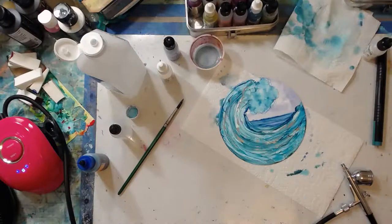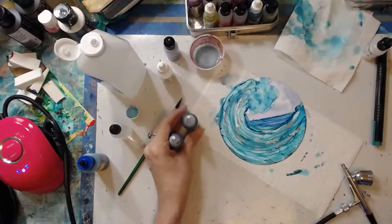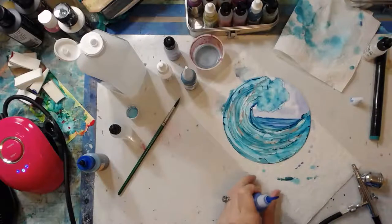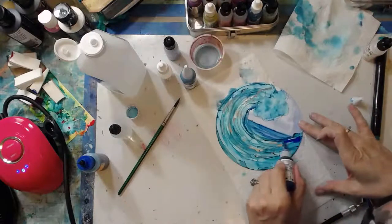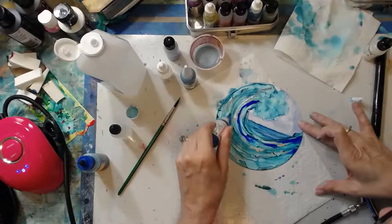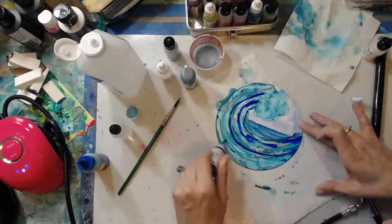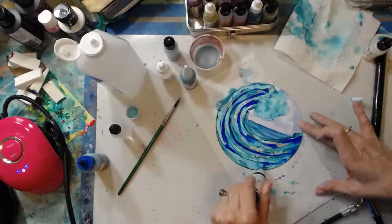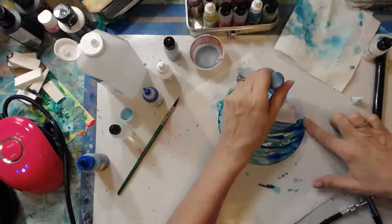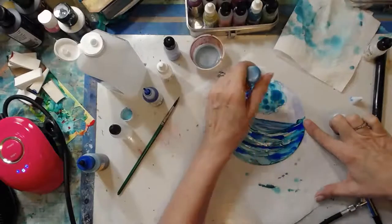And I'm going to use this Marabou. I'll use two Marabou colors in there because they won't move a lot, so they might be really good choices for this technique. I want some blue in there, but I'm going to add some of the turquoise. And I think I may add some rainbow.